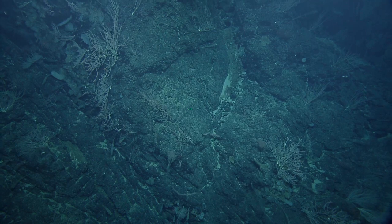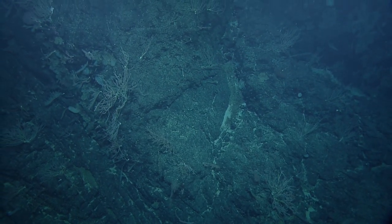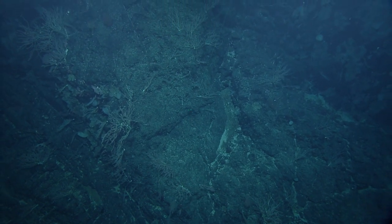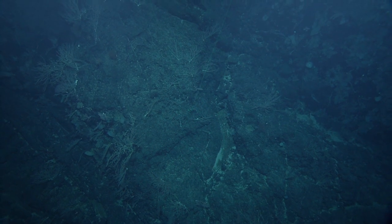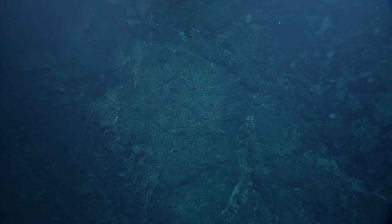This seamount has all kinds of fun things to look at. I'm loving this. It's so diverse. I know. We're the first ones looking at it. I know, it's so exciting. I feel like we've had so many firsts this whole expedition.